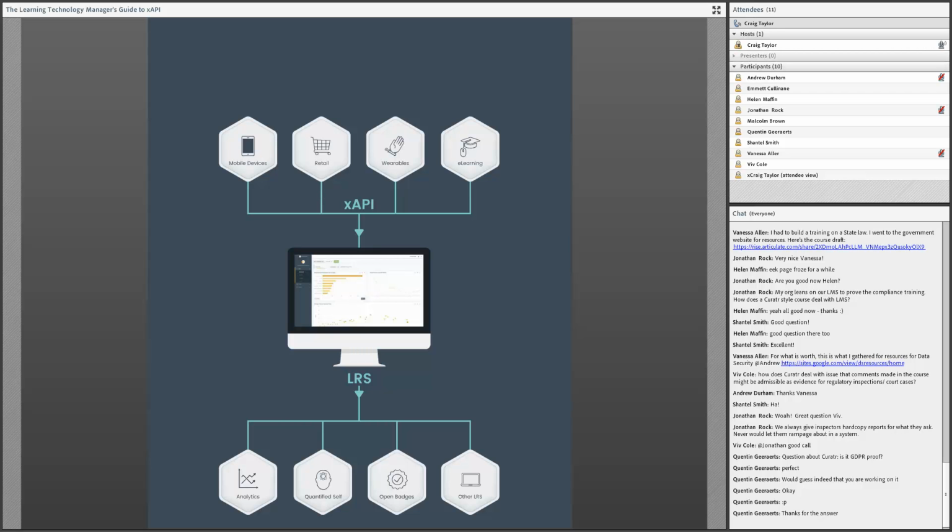You can then start to say, why don't we start promoting YouTube videos on data security more? Because it's clearly having an effect on these people. Why don't we reduce the amount of classroom training?